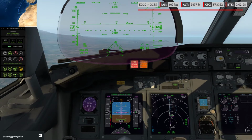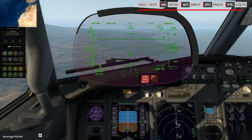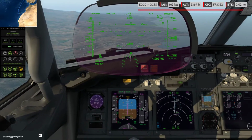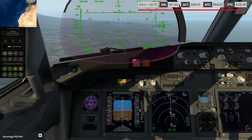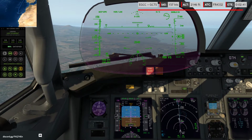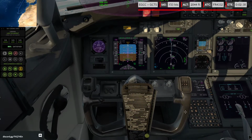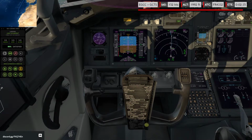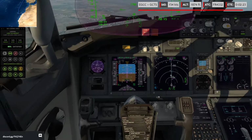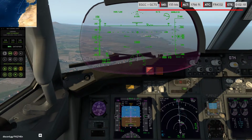Alright, gear down. Flaps 15. Flaps 25. Flaps 30. All right, gear down, three green. Autobrake one, flaps 30 green light, and landing lights are on. Cabin crew has been advised they should be taking their seats now. Alright, and I'll take manual control of the thrust. And I have control.